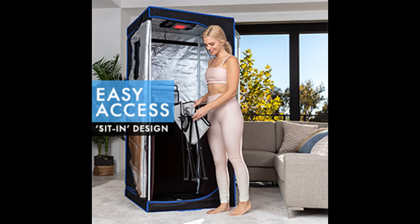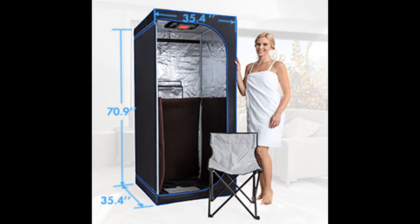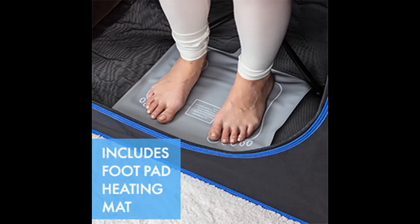Includes sauna chair. While other saunas require you to build your own sauna room using your own stool or chair, our portable sauna comes with a comfortable and foldable sauna chair.